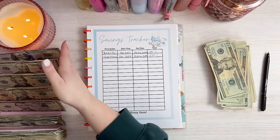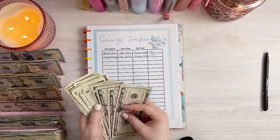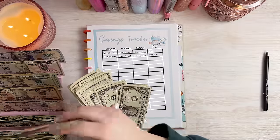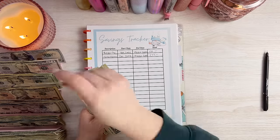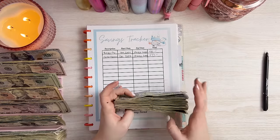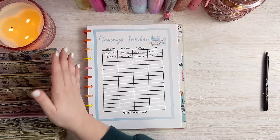Let's put this 100 up here, and then we'll put the rest of the money where it goes in the tray, including making sure that that 50 gets put in the right spot. The rest are ones here, so we'll drop these down here. And that is looking good.